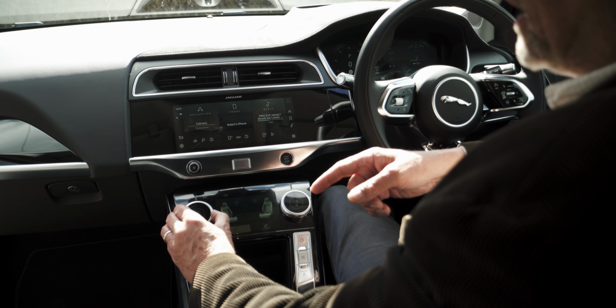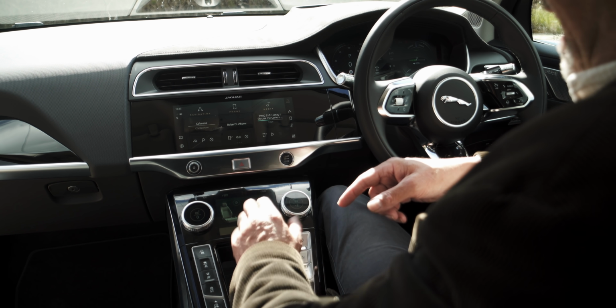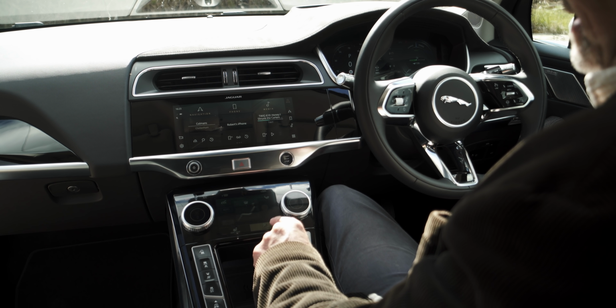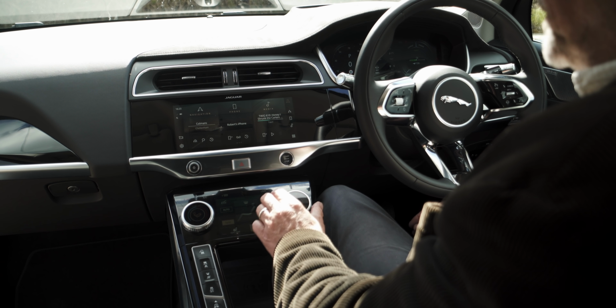But here's one of the things that was a bit shocking. I accidentally put my seat, I'll do it now, onto cold. That makes your bottom and your back very, very cold indeed. That's doing it now. There's icy cold wind blowing out in between my legs. I found that a little bit unpleasant.